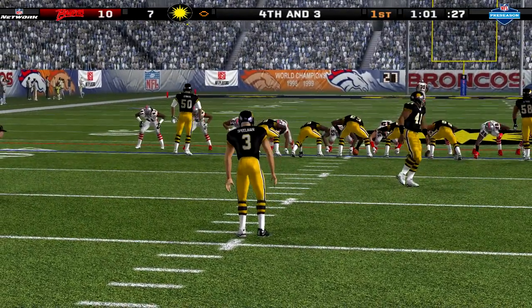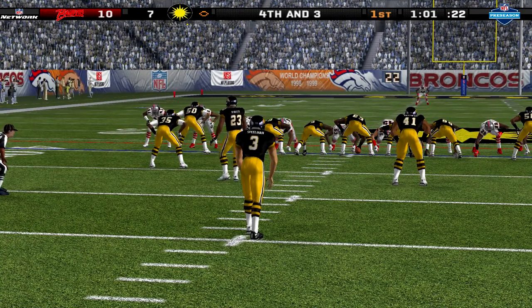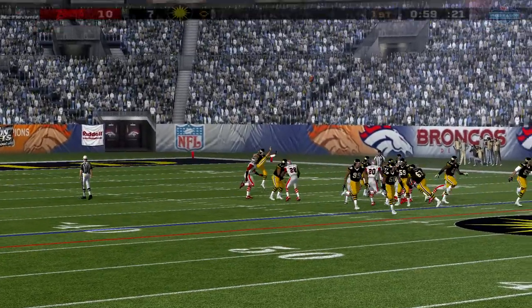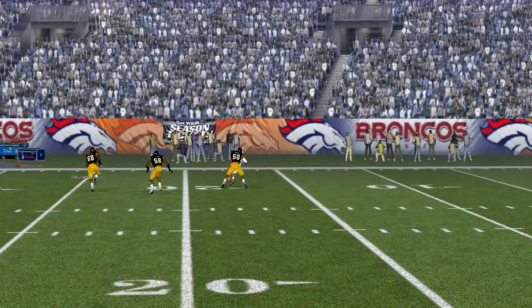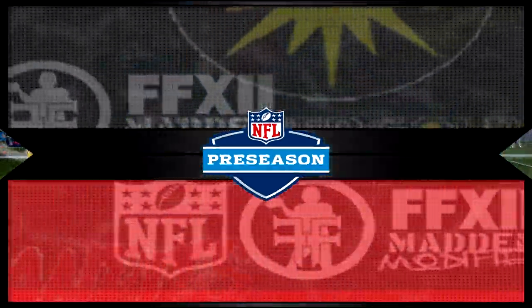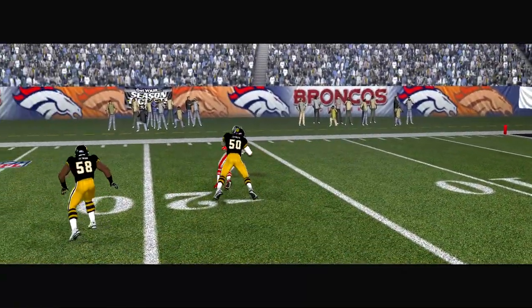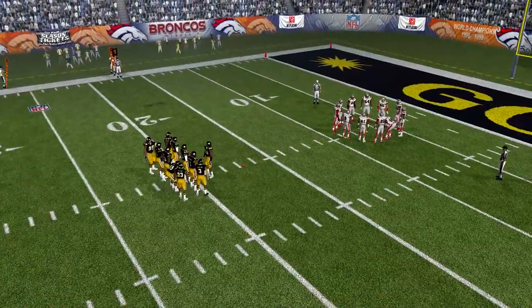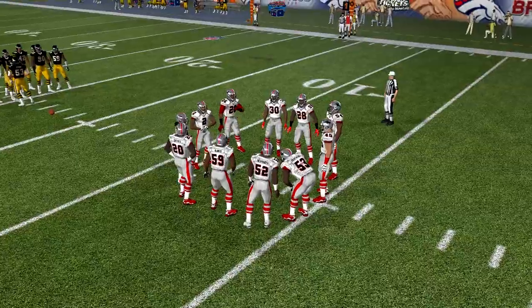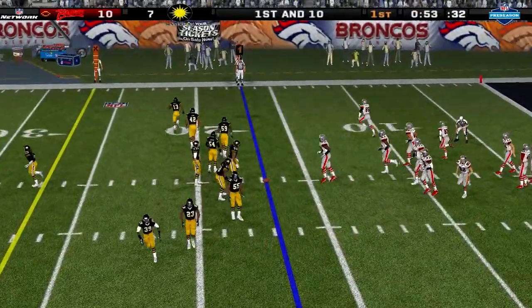Number three comes into the game for the punt. Wilson sets up, waiting for the punt. From the 17. First and ten. Ball on the 17-yard line.